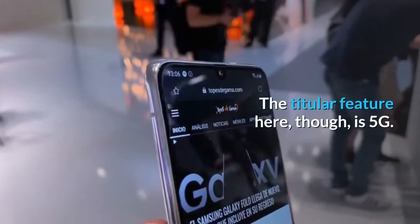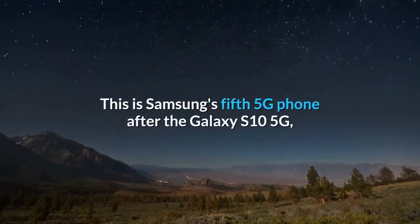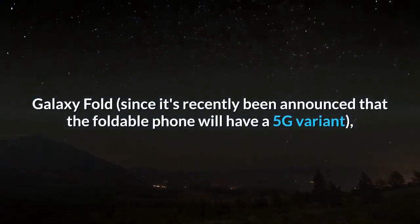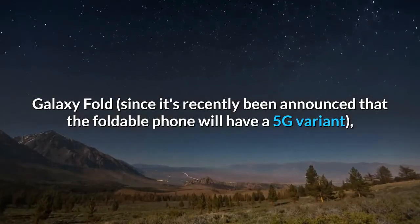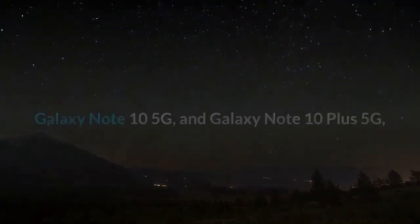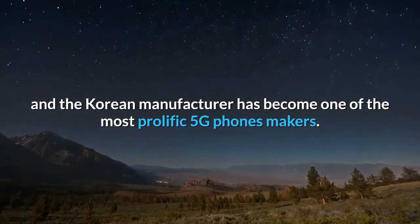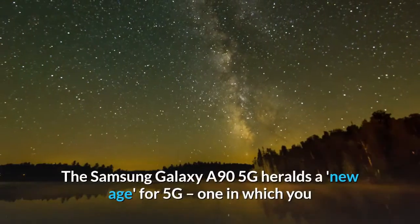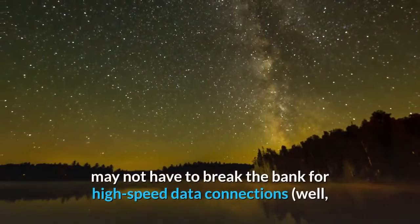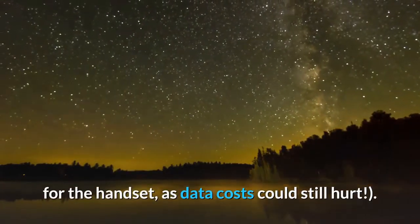The titular feature here, though, is 5G. This is Samsung's fifth 5G phone after the Galaxy S10 5G, Galaxy Fold, since it's recently been announced that the foldable phone will have a 5G variant, Galaxy Note 10 5G, and Galaxy Note 10 Plus 5G, and the Korean manufacturer has become one of the most prolific 5G phone makers. The Samsung Galaxy A90 5G heralds a new age for 5G, one in which you may not have to break the bank for high-speed data connections, well, for the handset, as data costs could still hurt.